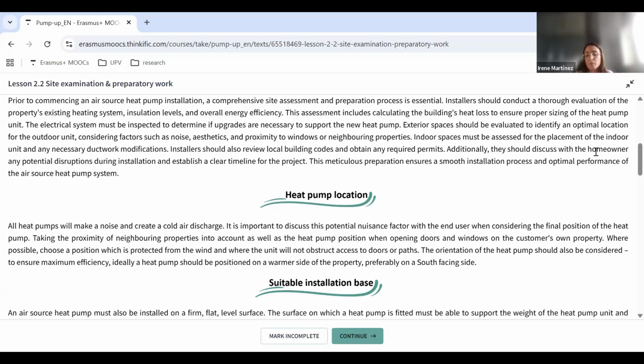Another relevant factor would be wind and weather protection. Where possible, it's preferable to choose a position sheltered from strong winds. And also the air discharge should not be oriented towards a wall or towards the main wind direction.